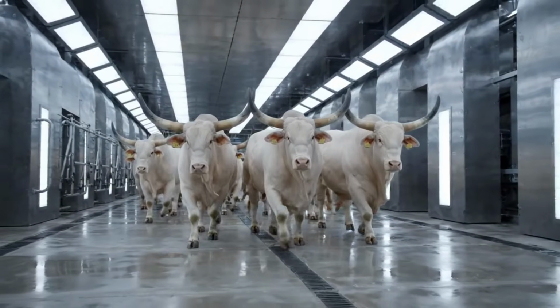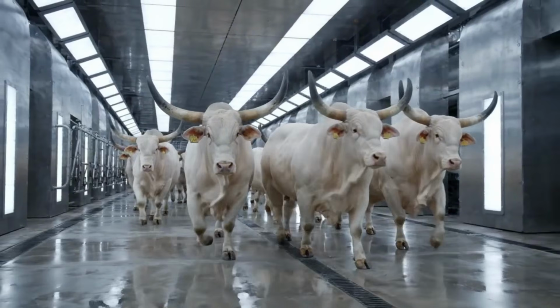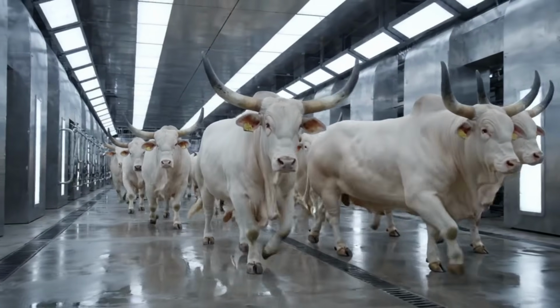Bred for the tropics, these magnificent animals now navigate a world of sterile steel and climate control.